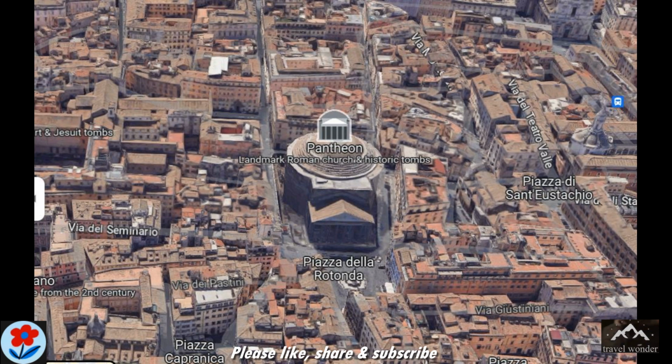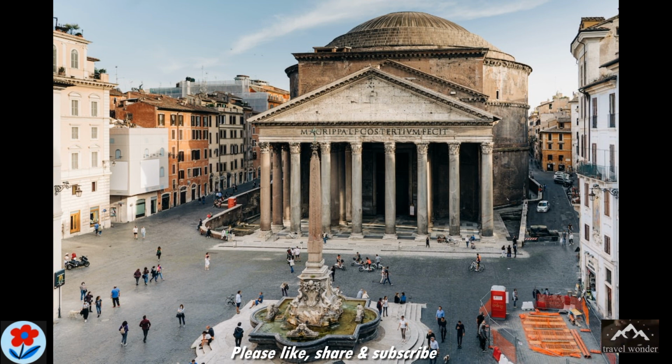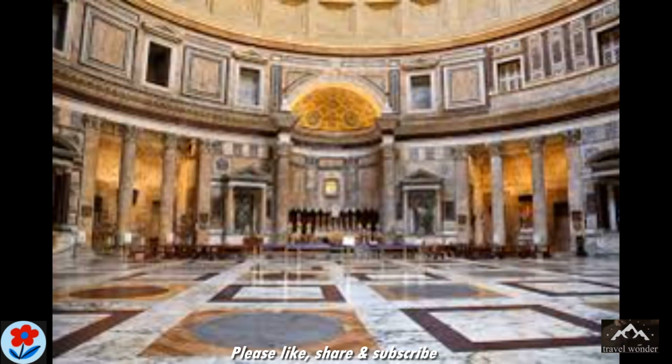Next, we make our way to the awe-inspiring Pantheon, one of the best-preserved ancient Roman buildings in the world. This architectural marvel dates back to the 2nd century AD and was originally built as a temple to honor all the gods. The most remarkable feature of the Pantheon is its massive domed roof with an oculus, allowing a beam of natural light to illuminate the interior. It's a truly mesmerizing sight.